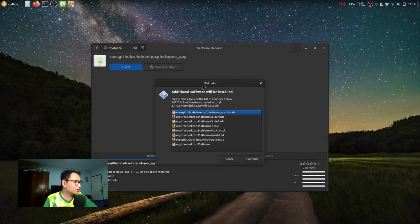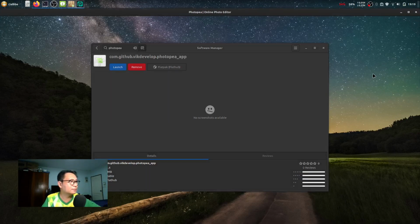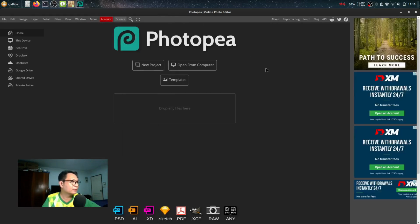So let's try to see if we could download Git from the GitHub repository. So let's try to see. Launch Photo P. Okay, there you have it. Our Photo P is over here. Yay! So nice.